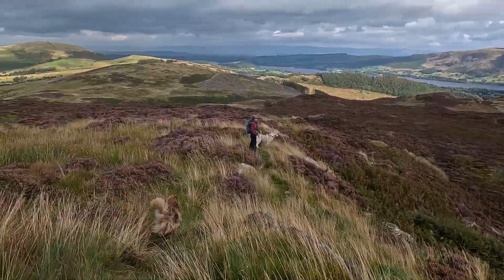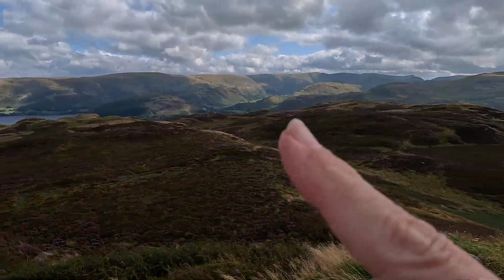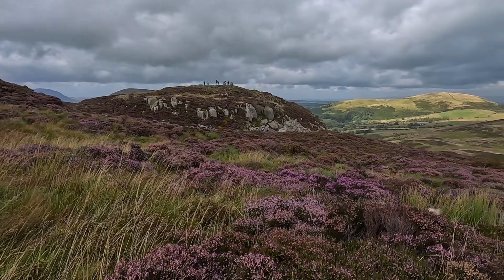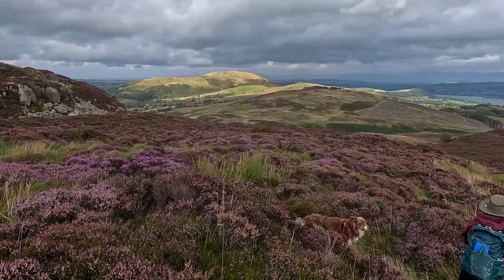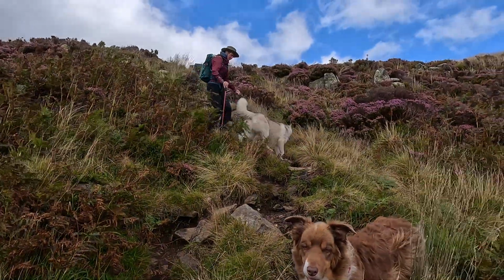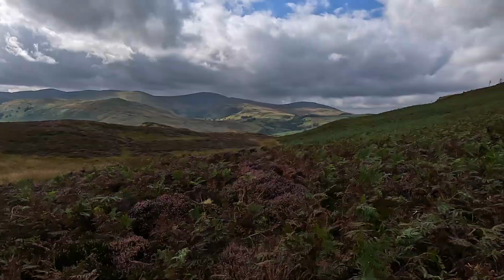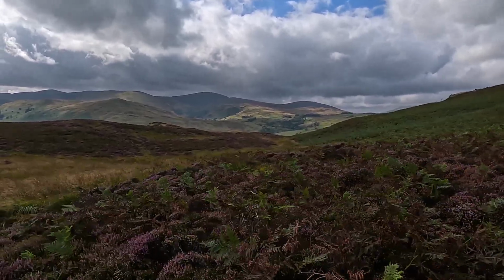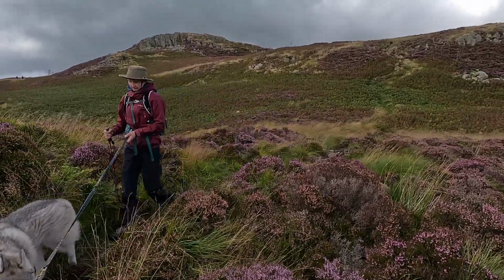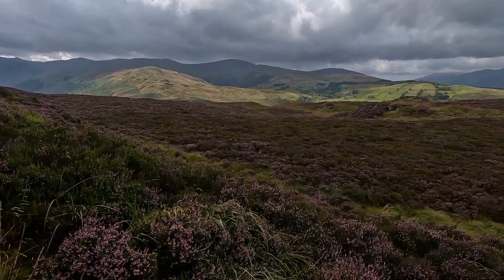Heading off the main summit, and we're going to head down the westerly ridge all the way along there, down the far side, heading towards Aira Force. The path now heads through some lovely heather, heading towards Green Hill and Gowbarrow Park. Gowbarrow Park in the 17th century used to be an old hunting ground, and it's reported there were up to 600 to 700 head of fallow deer.